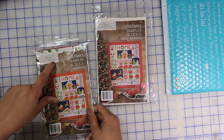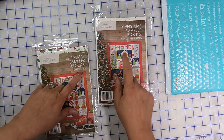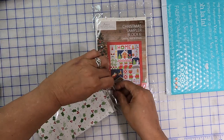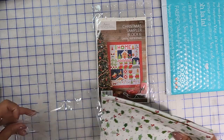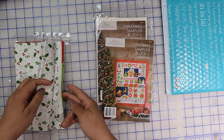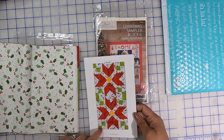This one's called Holly Jolly Quilt Christmas Sampler Blocks. This is poinsettia. This is Santa Tree and Stars. You'll have to look at the videos for this. There's lots of different ones, but they send you all the fabric that you need. So for block 5, here's all the fabrics that you need, and this is the block that you're going to be making.